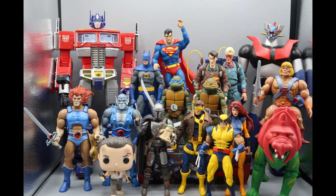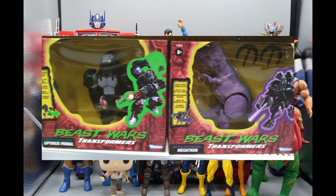And that brings us to Transformers. For Transformers at Walmart, I found the newly re-released Beast Wars in packaging. You had Optimus Primal and you had Megatron Dinosaur. These were pretty neat. Never liked them when they first came out, and I still don't like them now. But if you want them, Walmart is your place to go because they are exclusive to there.